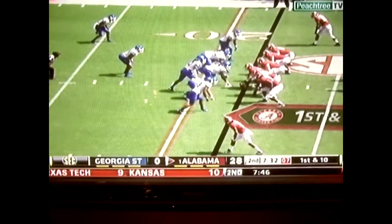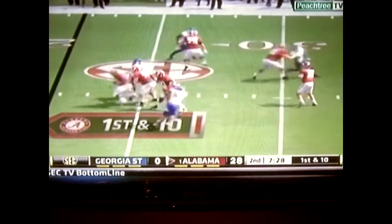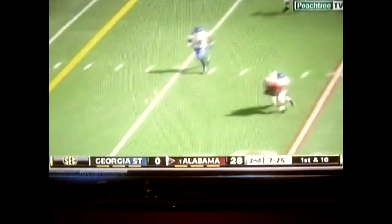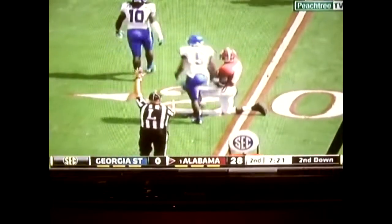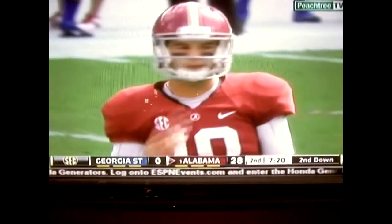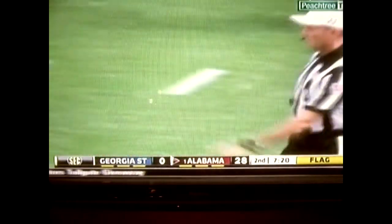On the 21. Garrett will throw it again. Underneath that to Kevin Norwood. They have a pass interference on the back end. Yeah, down around the goal line, there's a flag down.